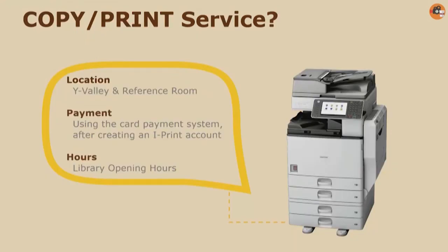The next, copy or print service. Instructions on how to use the copy or printing service in the library. In the library, where can the copy or printing service be used? You can copy, print, and scan using the multifunctional printers in the Y-Valley on the first floor of the Yonsei Samsung Library and in the reference room during library opening hours.